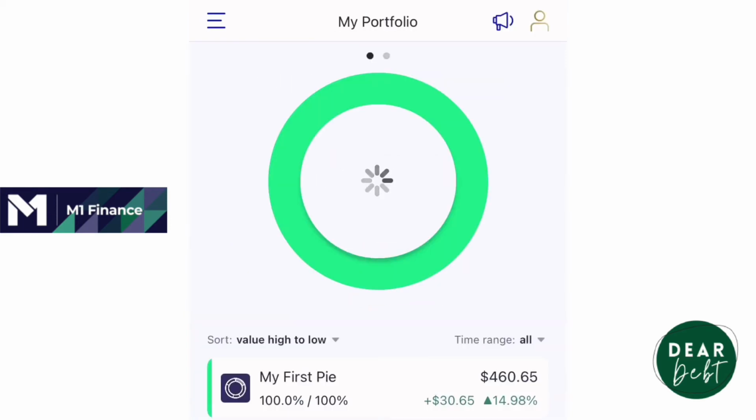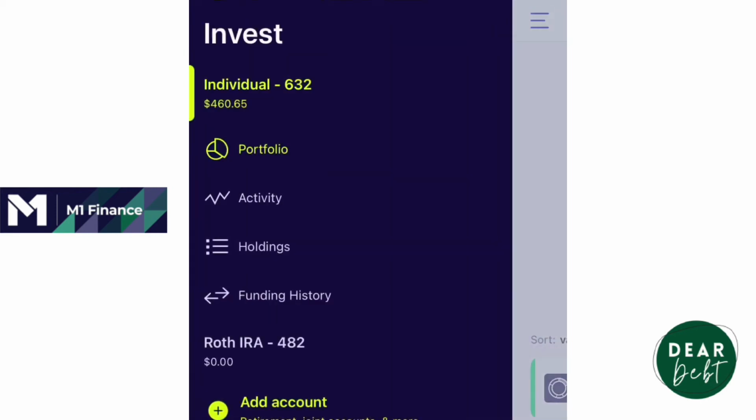So navigating back to my current pie, I have about $460 invested in this M1 account. This is a portfolio that I fund with my personal money and whenever I have leftover money or additional fun money. This isn't an account that we are funding on a monthly basis yet, although we do plan to do so once we're debt free. We mostly just wanted to try out different investing accounts, and so far M1 has been my favorite.